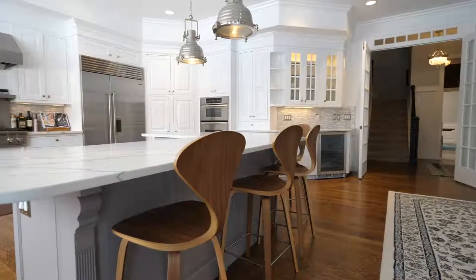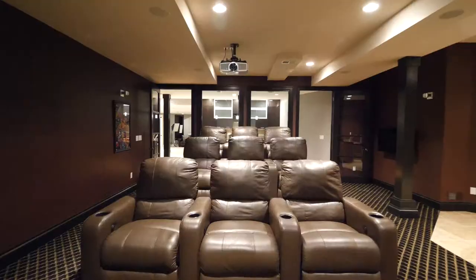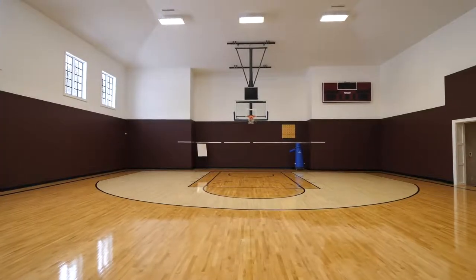Welcome to 5174 Barrington Drive in Oakland Township, Michigan. This magnificent, luxury, smart home estate is nestled in a guard-gated community with over 18,000 square feet of finished living space. This home features 6 bedrooms, 8 bathrooms, a fully finished lower level complete with a state-of-the-art theater room, indoor basketball court, locker room, spa, and much, much more.